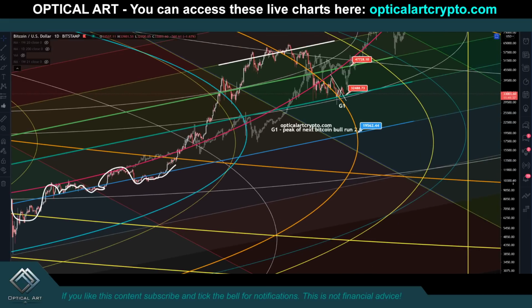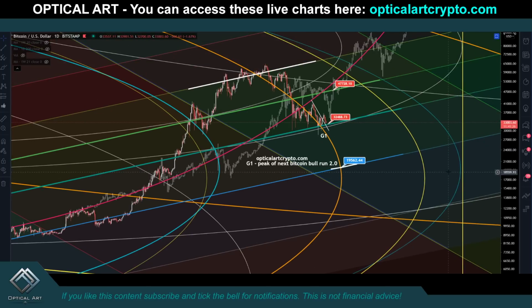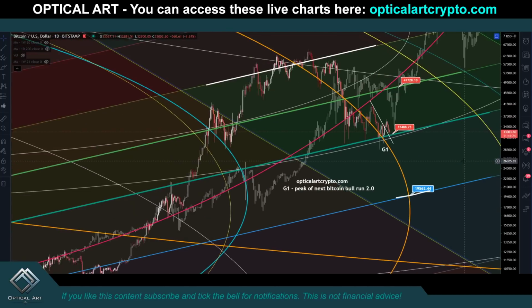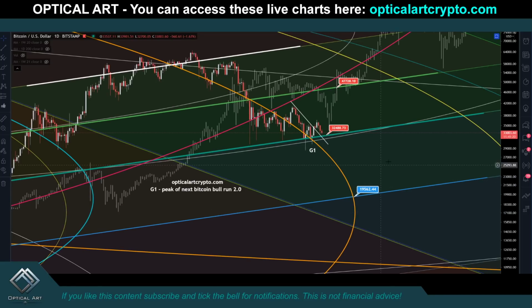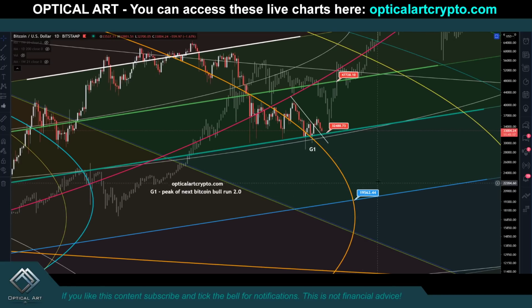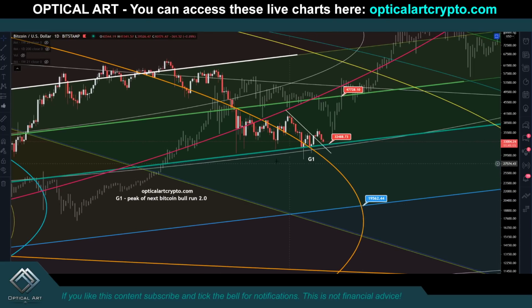So if we continue forward, this is your next support. This is your next key support right here. So again, I just showed you how powerful of support resistance levels all of these lines are. So what I'm getting at, you say, okay, well, this is our next support level below, around 19,562, or let's just say 19,600. Well, how do I know that we'll hit this on a specific date?